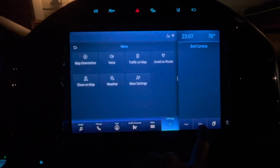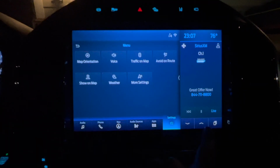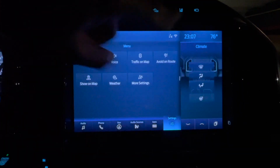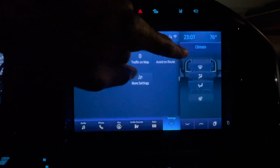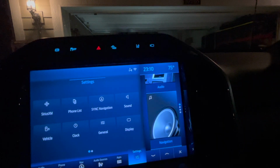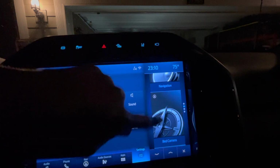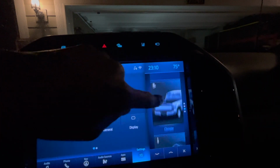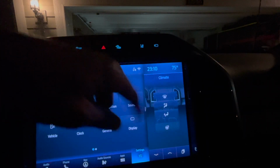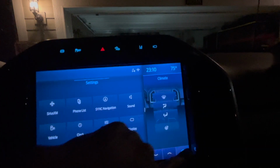On this side, you can choose what you want to display here, be it your radio or different settings like that. Here I've got my air conditioning settings and everything else, so you can select that. Selecting this button here allows you to see the same things in a different view. It tells you your bed camera with some nice little graphics, your audio, or what do you call it, climate settings.